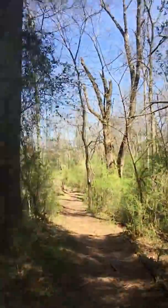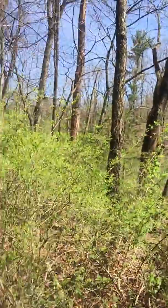So let's keep going. As I said, we're starting to get out of the pine needles. We're going to start going into more of a regular forest. And this one is down beside a creek, so we're going to be able to find lots of stuff as we go. You can kind of see the creek over there a little bit. So we'll keep going here and we'll find a lot of different stuff.